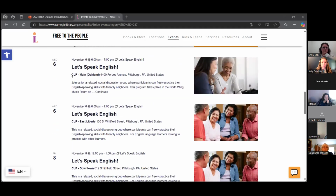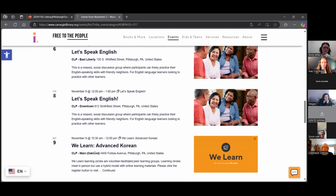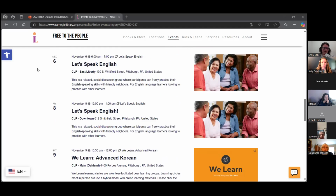You can see that this one is at CLP Main. CLP Main offers Let's Speak English very frequently. It's at least once a week. And we do have it at several other locations, including East Liberty, Downtown, I believe it's at Brookline as well, and a few other places.